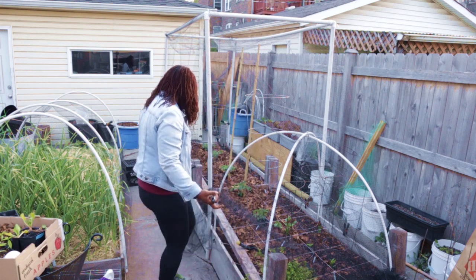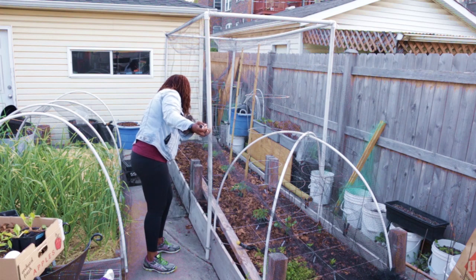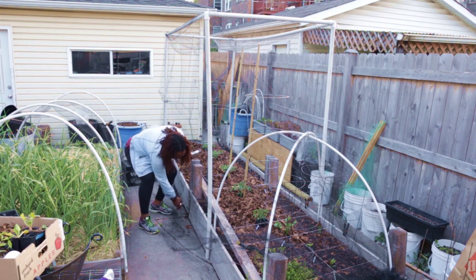So I know when you look at it now, it's kind of like, well, is it really necessary? It's a lot. But hopefully it will serve the purpose. The netting is getting caught on every nail that I've ever used in the raised beds.